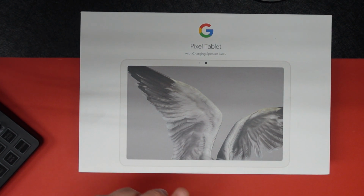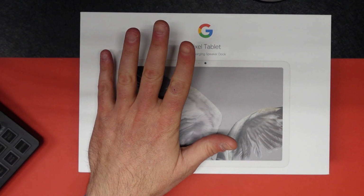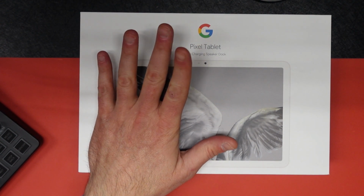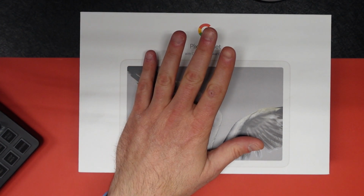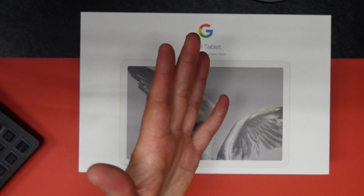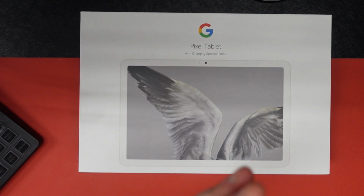So what is the Pixel tablet and what are you getting for this? So this is an 11-inch Android tablet with a 10.95-inch LCD screen. Yes, not OLED. It has a resolution of 2560 by 1600 and only 60 hertz. It's got a pixel density of 276 and it's available in Porcelain, Hazel, and Rose. So spec wise, it's got the Tensor G2, 128 or 256 gigabytes of storage, 8 gigs of RAM.